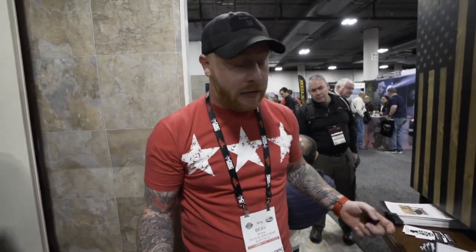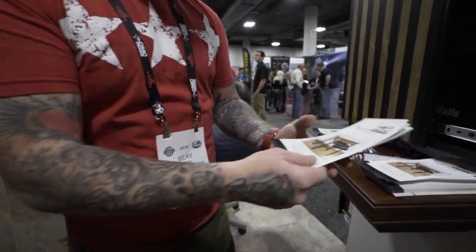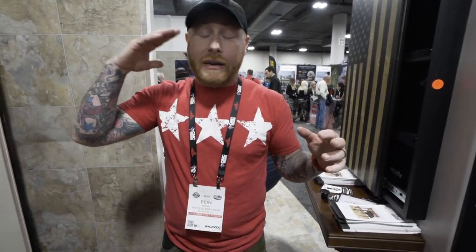Now, they have a lot of this stuff in different sizes, so they have longer ones and shorter ones, different colors, things like that. As you can see here, they've got little end tables and other coffee tables with a ton of stuff. Really, really cool. They've got clocks, tissue boxes, things that I'm not even thinking of.